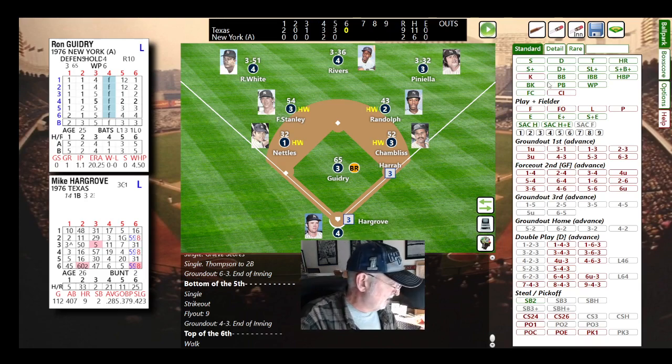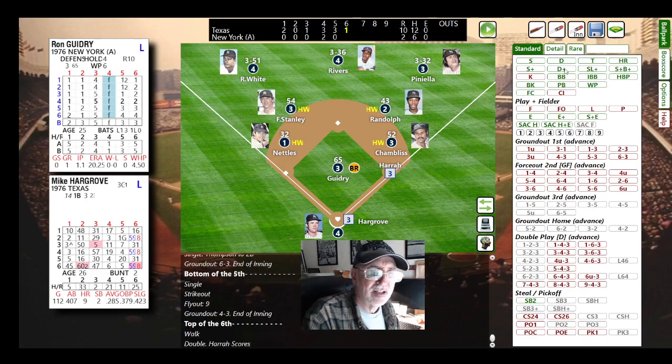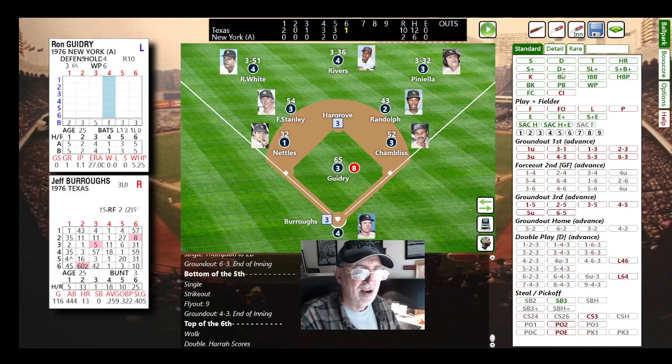To the belt and deals to Hargrove. And that's a 46 and a 5. Hargrove is a lefty, I believe. And that's going to be trouble at Yankee Stadium. And that's going to be a drive in the gap. That's going to split the outfield and roll to the wall. And they're waving Harrah around, and he will score. And that is an RBI double for Harrah, 10-2.